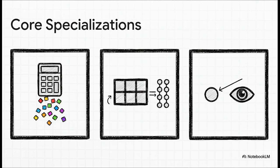And these little calculators aren't all the same. They're specialists. You've got your CUDA cores, which are kind of the general-purpose grunts doing most of the graphics work. Then you have tensor cores, which are absolute wizards at the kind of math needed for AI. And finally, you've got the RT cores, which are built for one specific, incredibly complex job, figuring out how light bounces around a scene to create that stunningly realistic ray tracing.